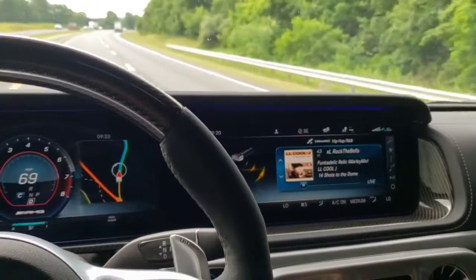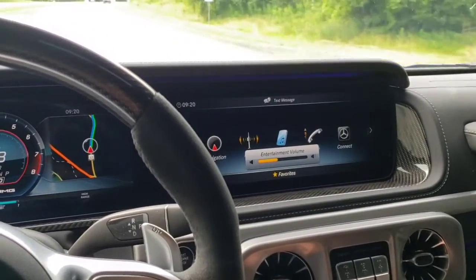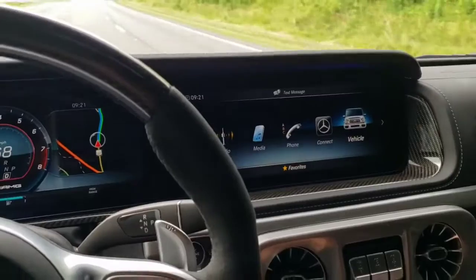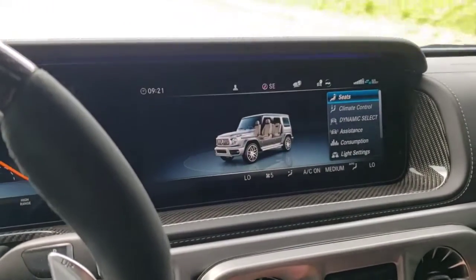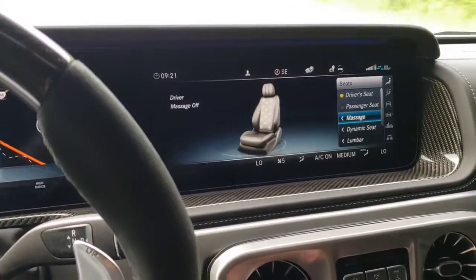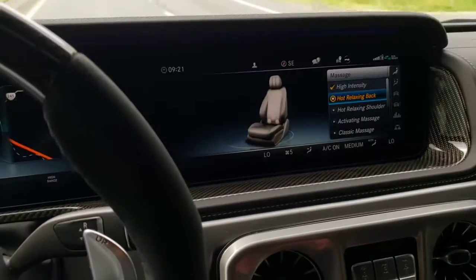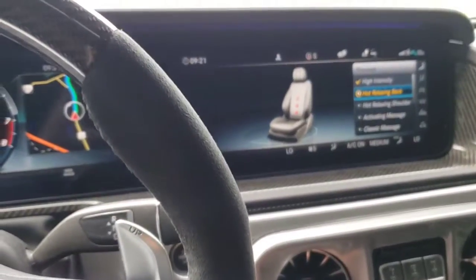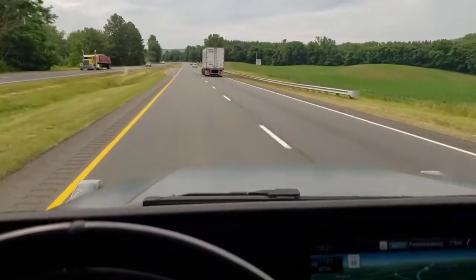All right, we are off the hardball. I'm sorry, off the dirt and on real hardball, 4-lane highway. So right about now, we're gonna make things a little more comfortable. We're gonna turn on that old massage seat. My favorite is a hot, relaxing back at high intensity. Get that rocking, love it. Get back on the navigation and let's roll, baby.